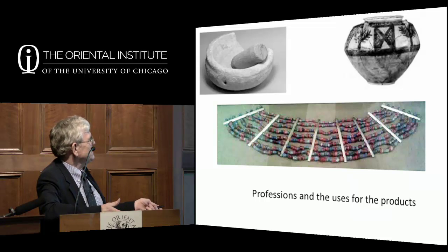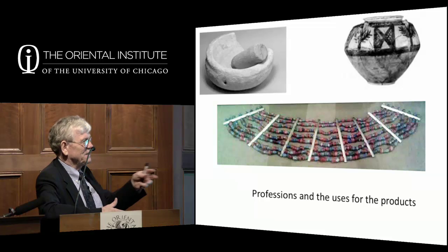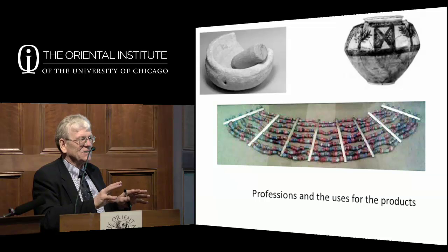They also are wearing this jewelry, some people, and someone is selling this stuff, someone is selling that, somebody is selling this. And it's not necessarily the same people who make it. So there's a huge economy involved in all of this, which is not written about much, but it's there. It's reflected in the archaeological record.